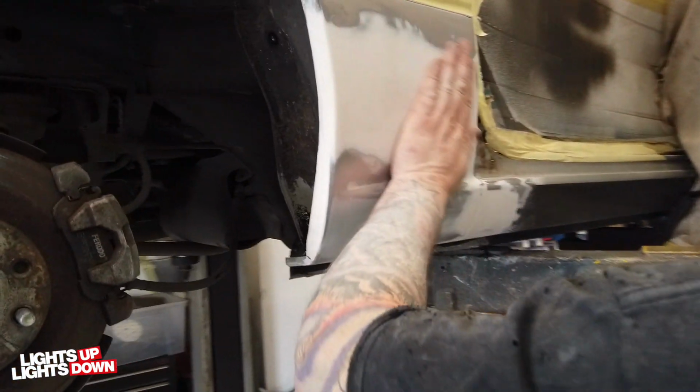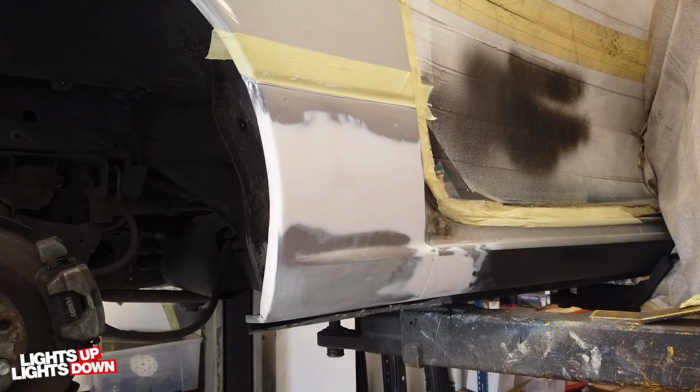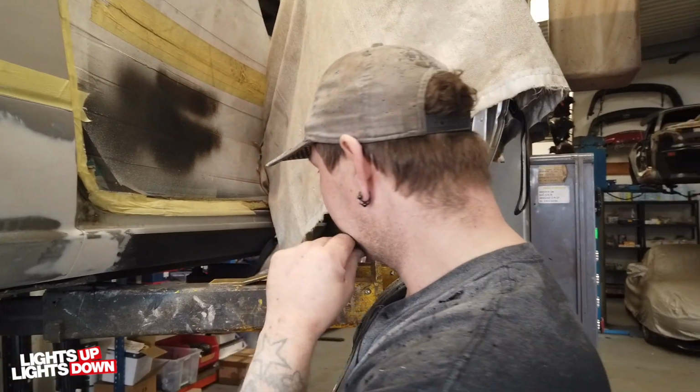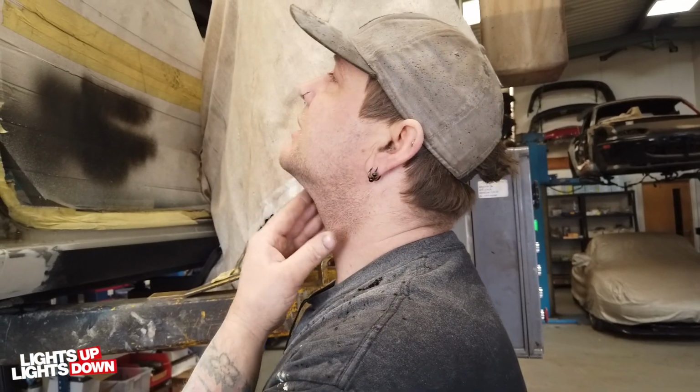So that's ready for stone chip now. I'll mask everything up. That's ready for stone chip, and then once it's stone chipped, obviously paint it. But yeah, undersill and gas shocks, which I think we're doing a video on. Yeah, that is my mission for today. I think that'll be next week, that video.